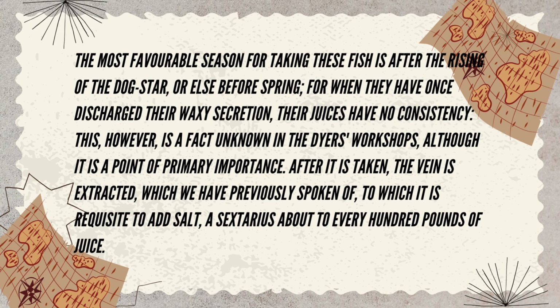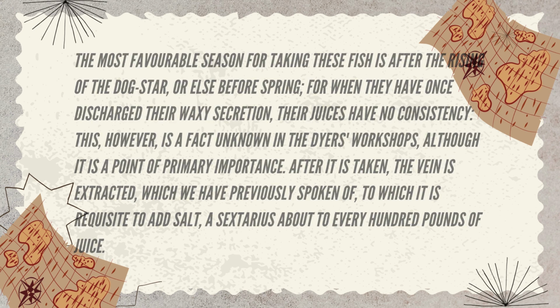So he said the most favorable season for taking these fish is after the rising of the dog star, or else before spring. For when they have once discharged their waxy secretion, their juices have no consistency. This, however, is a fact unknown in the dyers' workshops, although it is a point of primary importance. After it is taken, the vein is extracted, which we have previously spoken of, to which it is requisite to add salt, a sextarius, about to every 100 pounds of juice.